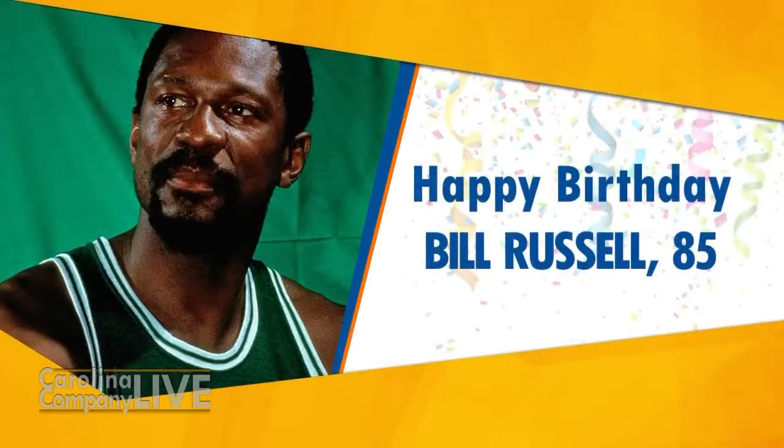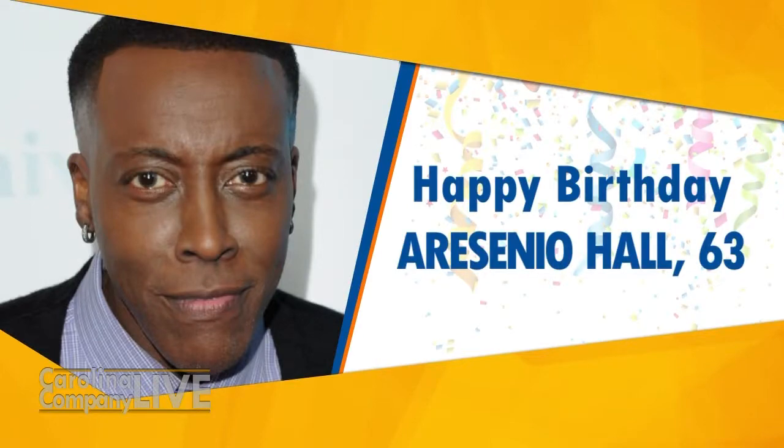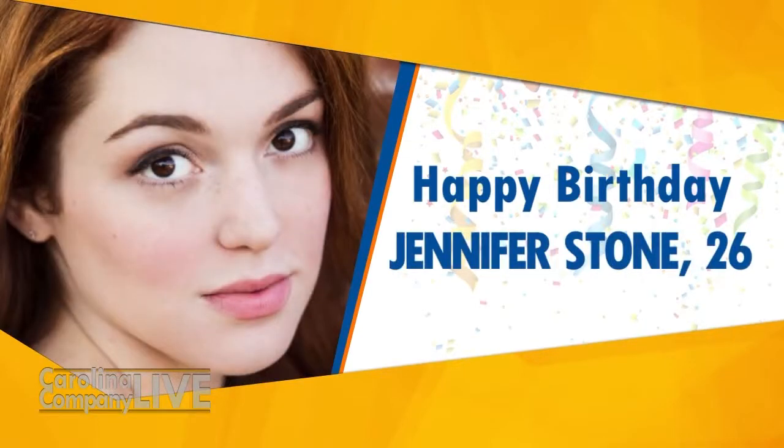Bill Russell. The man is 85 years old, a legendary center. 5-time NBA MVP. Took the Celtics to 11 championships from '57 to '69. There he is, Big Bill. All right, 1956, Arsenio Hall, 63 years old, hosted a late-night talk show for 5 years, made cameos in a number of movies, and was on The Celebrity Apprentice. All right, 1993, Jennifer Stone. She's 26 years old. She was in Mean Girls 2, House MD, Harriet the Spy, and Disney's TV show Wizards of Waverly Place. That's right. She's only 26 years old.